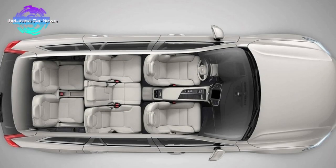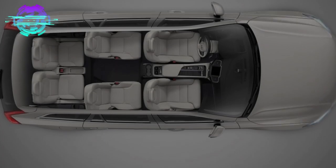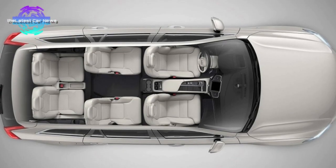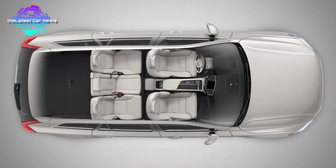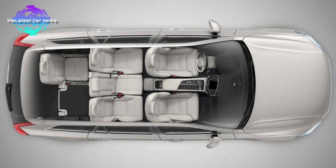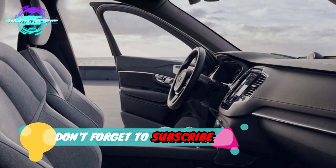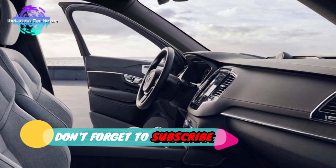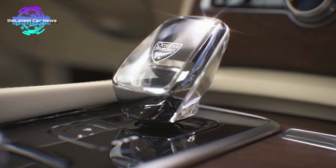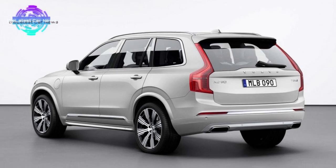Wool interior upholstery will be available on the XC90 globally, but it's not clear if Volvo will offer that material in the US. On the safety front, the XC90 inherits from the XC60 a system called oncoming lane mitigation that can nudge the crossover SUV back into its lane if the driver begins veering into opposing traffic. The current generation XC90 dates back to the 2016 model year when it ushered in a new platform, engines, and design for the Swedish automaker.